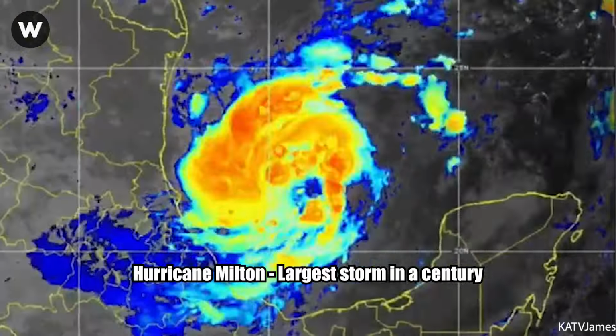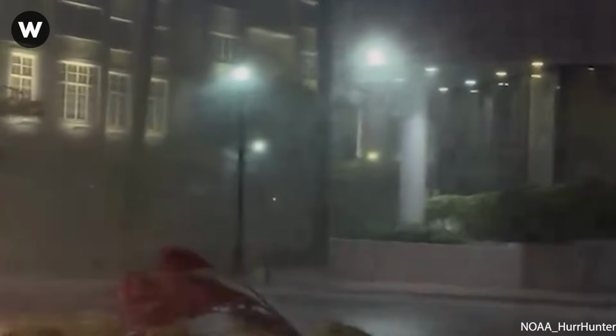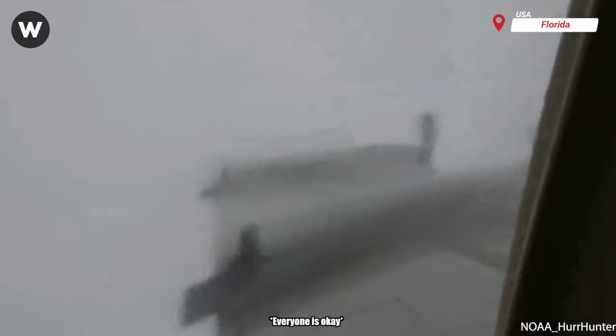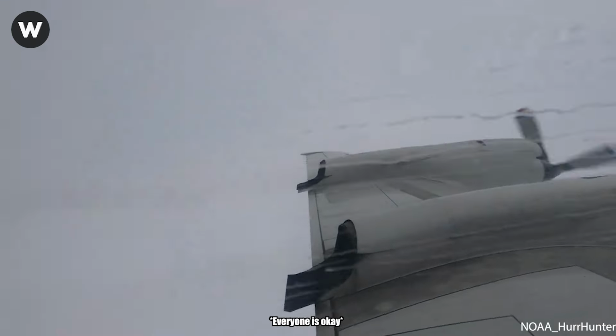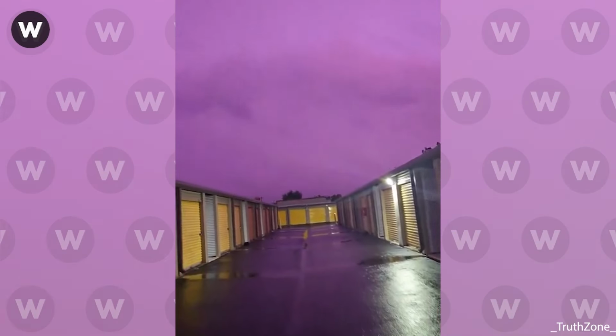Hurricane Milton, largest storm in a century. Oh my God. Rough skies, flying into Hurricane Milton. I'm gonna grab my phone real quick. Good God. Wow. The sky is literally purple.